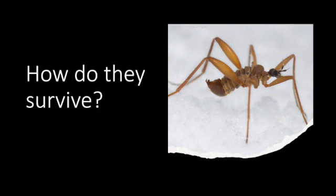can walk around. I've seen them walking around at 10 degrees, literally 10 degrees Fahrenheit out there walking around on the snow. So they can handle some really cold temperatures, which is a really unique situation for an insect, because most insects, when it gets 32 degrees, they're done moving. But these guys have this capacity to move at some really cold temperatures.